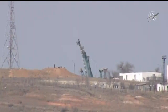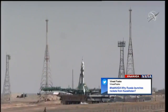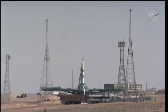All right, our next question asked, why do Russian rockets launch from Kazakhstan? That's a great question, and it goes back to the very beginning of the Russian space program, the very early days when the space program was starting up. I'm going to cut that off, and we are going to some launch replays now.